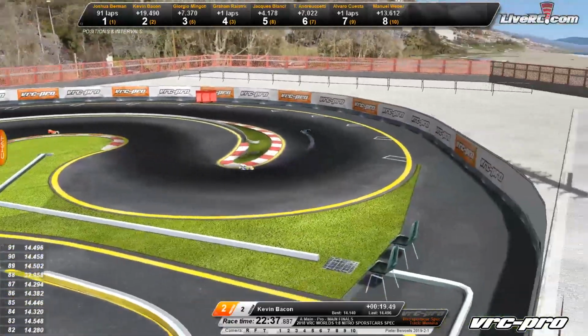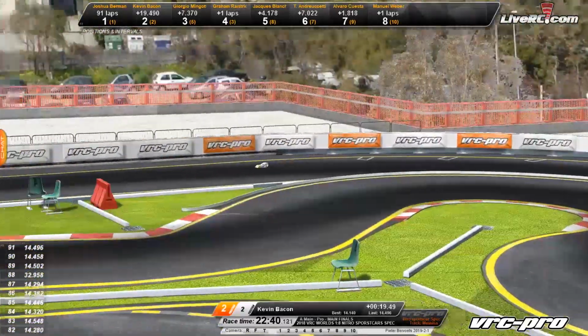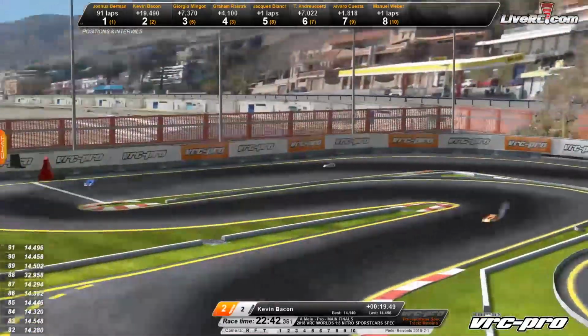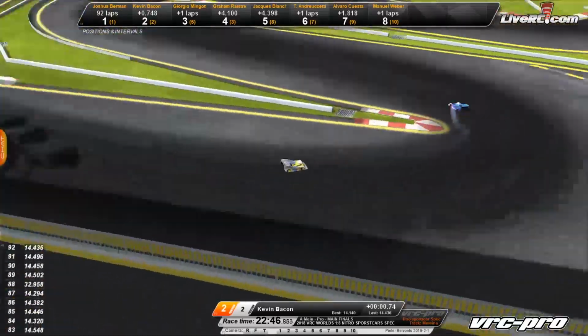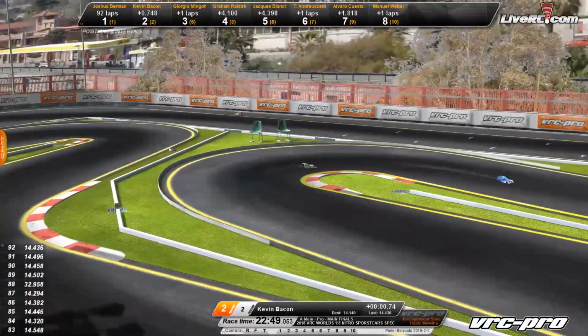Joshua Berman out front. He had a 19-second lead, but after that pit stop, they're going to cross the line here. There's Berman. Bacon only 0.7 of a second back. So Bacon actually gaining time with the pit stops.